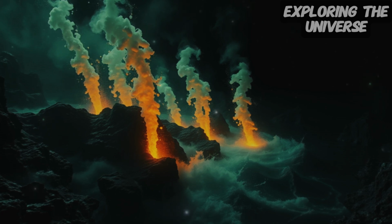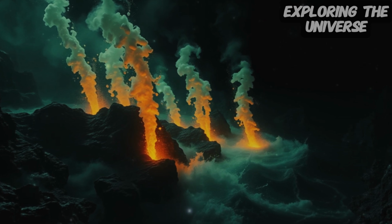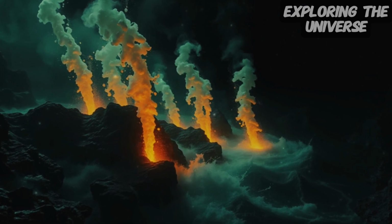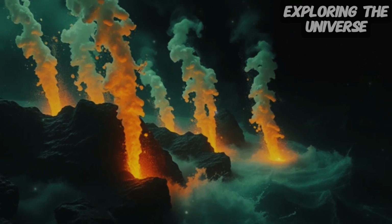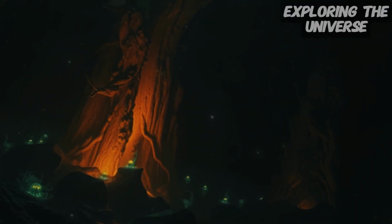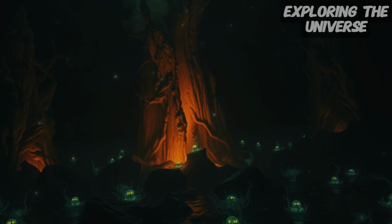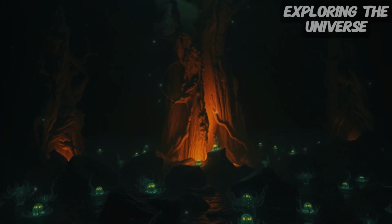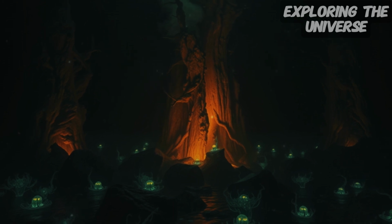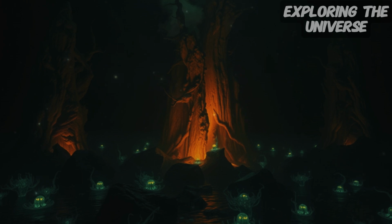Perhaps most intriguingly, we wouldn't need to land on Enceladus or drill through its ice to search for life. The Moon is essentially delivering samples directly to us through its plumes. This makes Enceladus uniquely accessible among potentially habitable worlds in our solar system. A spacecraft could simply fly through these plumes, collecting and analyzing material that comes directly from the subsurface ocean.